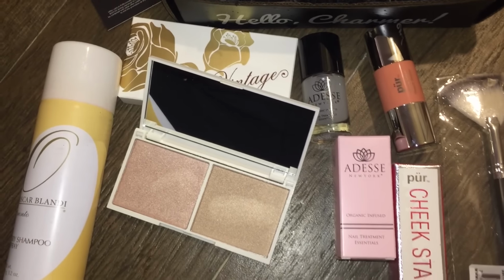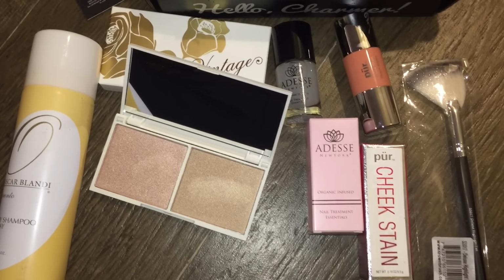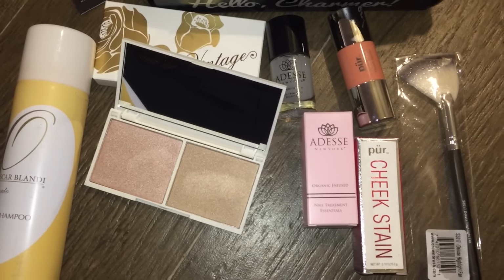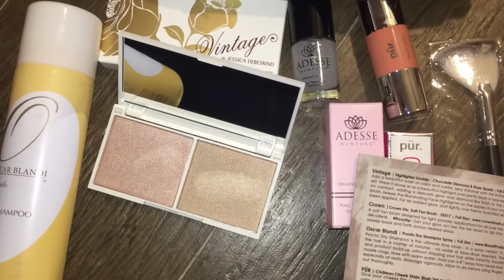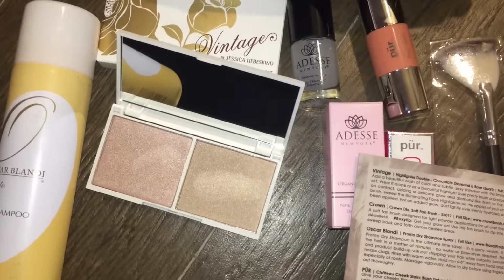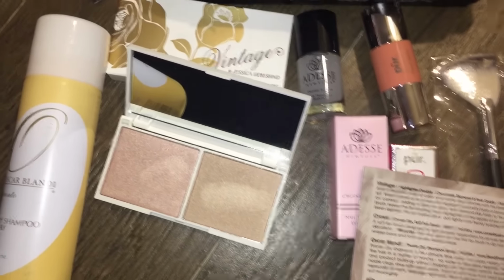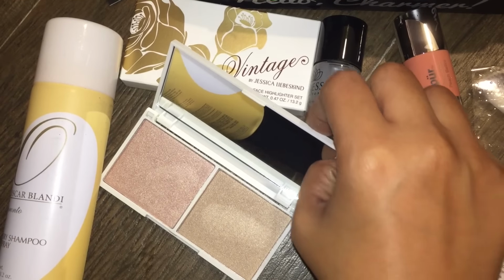Really a big disappointment and also a very bad start to my BoxyCharm 2017 journey. A highlighter can always make me happy, and I can forget about anything if I have a good highlighter. So I'm really hoping that this is amazing, and I'm sorry about all the noises because I'm sitting right in front of my main door.